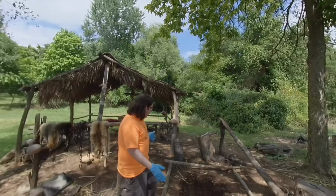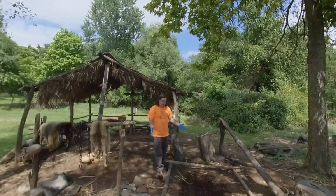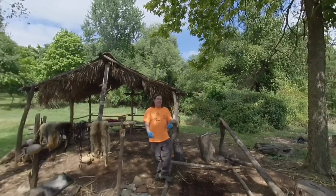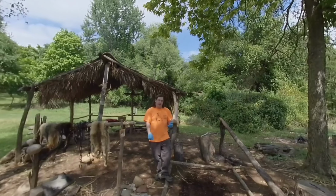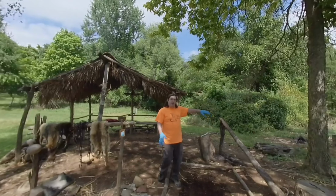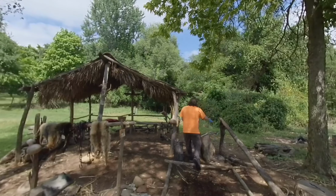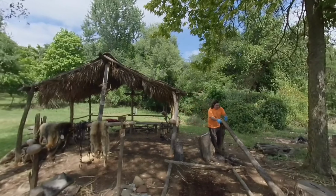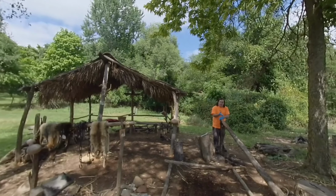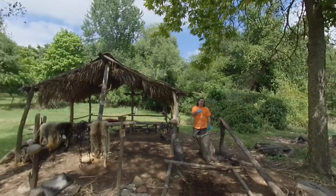What we've been working on here today is hide processing with white-tailed deer. Yesterday we fleshed out a deer, which is after a deer has been killed, gutted out and skinned. That skin would generally be brought back to the native township, the native farming area, and you would put it on a rack like this, stretch it out, and scrape off all that fatty tissue, the organic material that's left on the inside of that skin, so that it can then be processed further.